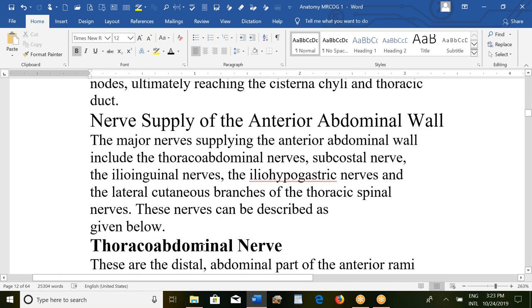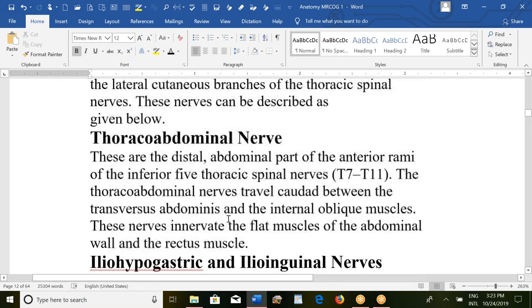Nerve supply of anterior abdominal wall. It includes the thoracoabdominal nerves, subcostal nerve, the ilioinguinal nerve, the iliohypogastric nerve, and the lateral cutaneous branches of the thoracic spinal nerves. So if we talk about thoracoabdominal nerves, you should know about the root values and how the patient will present if they have been damaged.